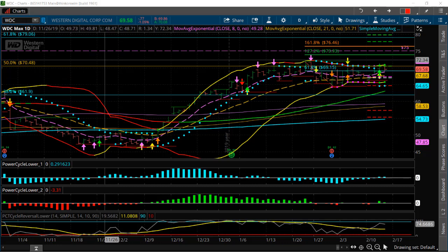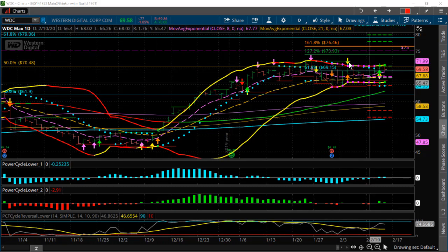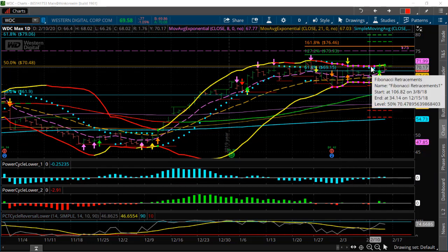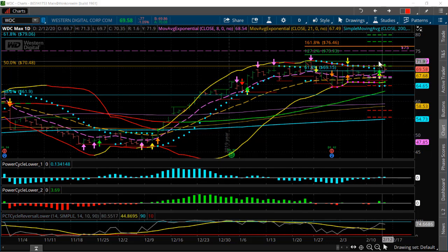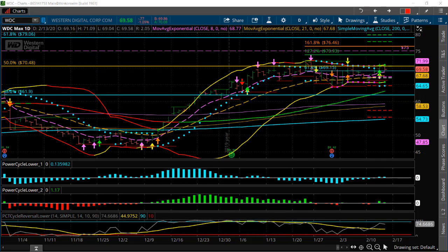Here's an example. This is Western Digital. It's in a really tight, nice volatility squeeze here, and we've got our momentum indicators down here, cycle 1 and 2. This gives us potential direction as to the direction of this potentially breaking out. Right now the probability is this could break to the upside, but we're coming into a long weekend, and Monday will be a holiday. So we've got basically 3 days that the market will be sitting flat potentially, no price action, but during that period of time, there's what we call theta decay, time decay. That's something that we can also hedge for.